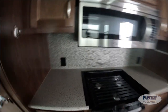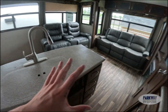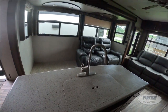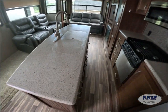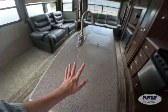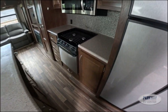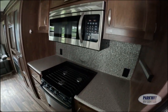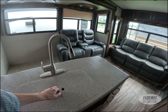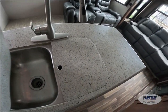As we come through this kitchen, we do have solid surface countertops everywhere. We do have an island. I always love when you have an island in a fifth wheel, just gives you a lot more prep space. You could have somebody making something over here and somebody making something over there if you were trying to put together a big meal. But it is just something really nice to have, that second island. We can open it up. We have our 50-50 stainless steel sink.